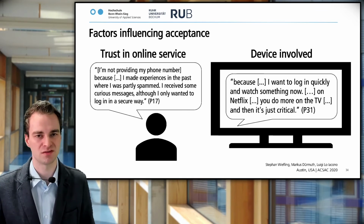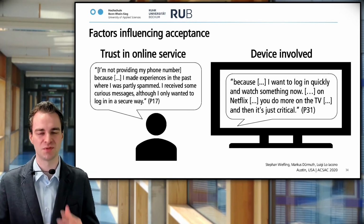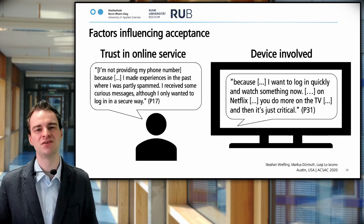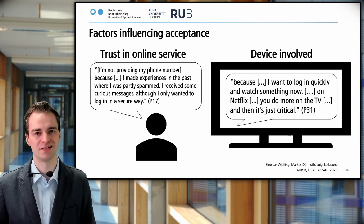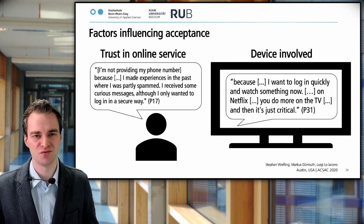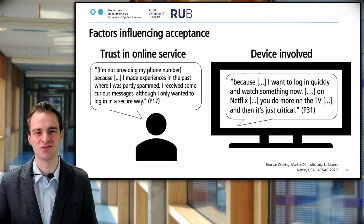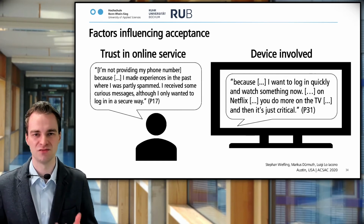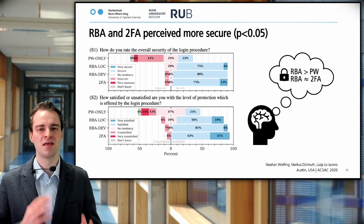The device was also an influencing factor. This person just wanted to use Netflix to watch some series, and RBA was active then. And I think it's a dumb idea to re-authenticate there. I don't know if you have an email re-authentication method on your television screen. I guess you don't, so it wasn't a good idea. So the device is also an influencing factor.